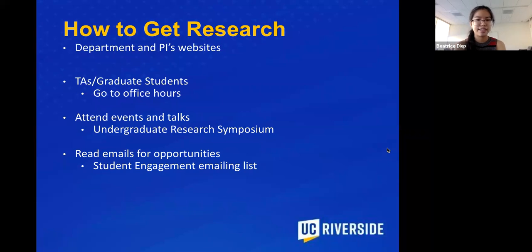Another way is to attend different events and talks. One example is the undergraduate research symposium we have here at UCR, held in the spring. Just by going to the event, you can talk and network with professors who are attending and even other undergraduates. I think talking to other undergrads who are in labs can give you valuable advice and information about different opportunities or lab openings as well.